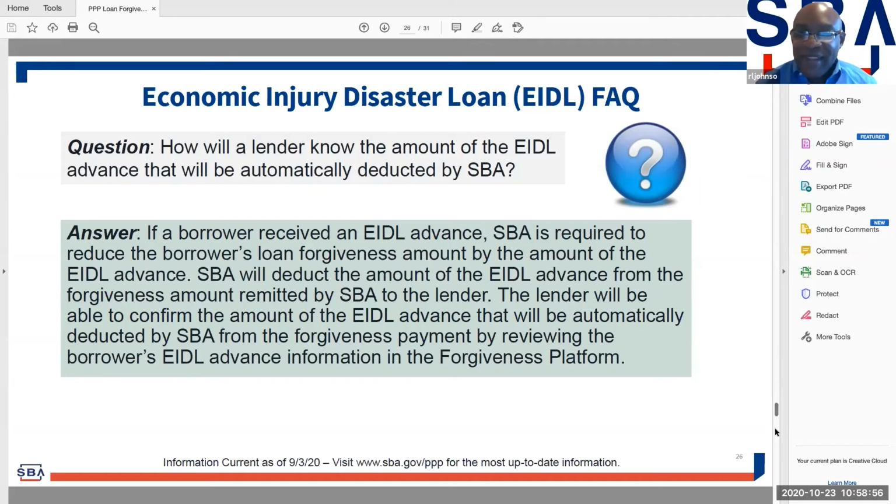And this is only for the EIDL advance. If you have an EIDL loan, nothing's subtracted from PPP. That's correct. It's just if you got the EIDL advance. Okay. And the EIDL loan, also, we talked about this last time, has a lot of restrictions, not just on the use of the money, but the use of any money in your business.